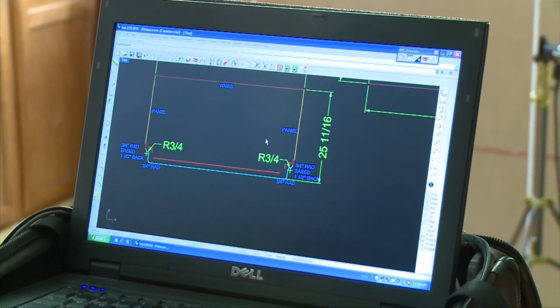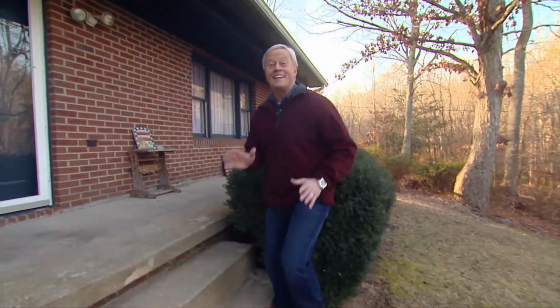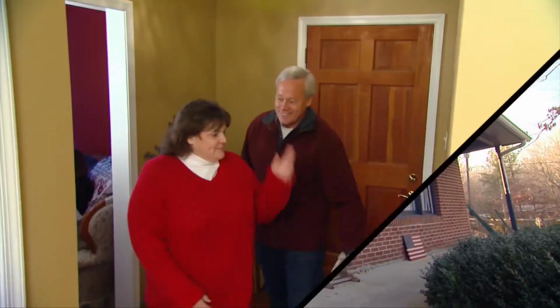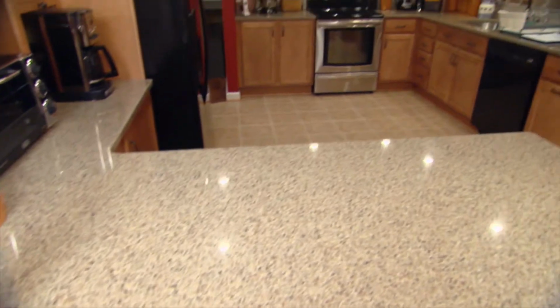Then, the computer can connect the dots to create a perfect representation of the exact size and shape for the counter material. That was a couple weeks ago, and since then, the countertops have been installed, the new tile floor has been laid, and Linda has moved in to her new kitchen. Let's see how she likes it. You will be so surprised.